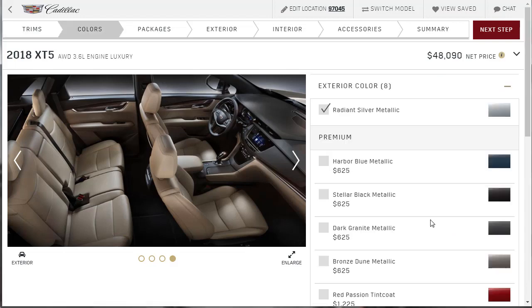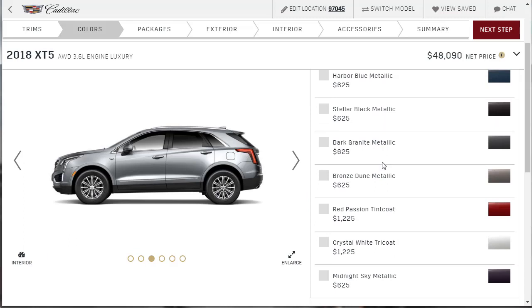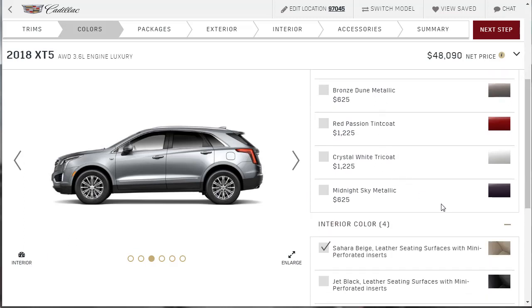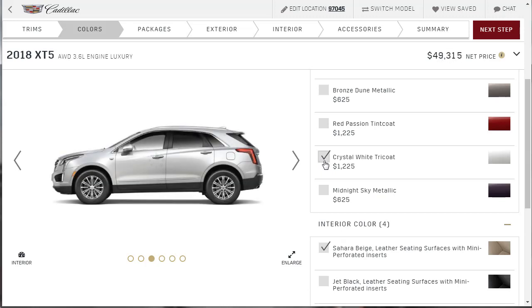All right, let's go to colors. Now, I think we're going to get out of the radiant silver. I'm all down with the crystal white tri-coat. I love the pearly white paints with the metallic. I don't care who does it, Mercedes, all those guys. I love that stuff. Good stuff.